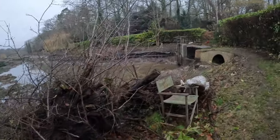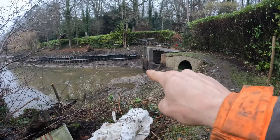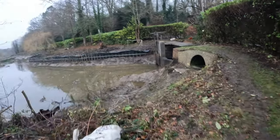What we're gonna do here, you can see it's open now pretty. There's a big gap in the bottom of it down there. What we gotta do though is bring the digger over.